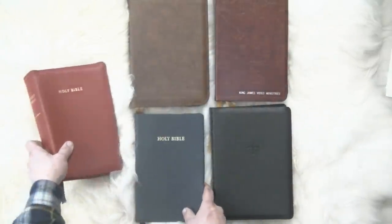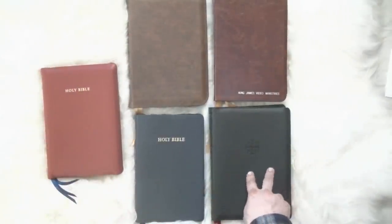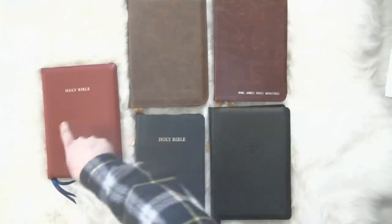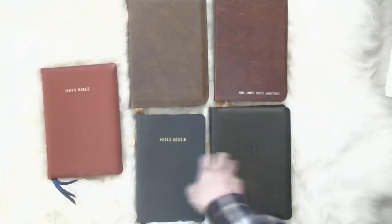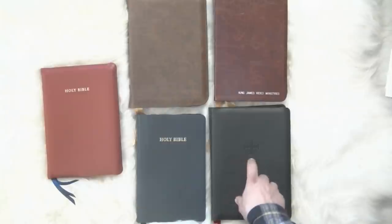So, which one would I recommend? Which one would I say to spend your money on if you're a Bible believer? Well, this one, and this one. R.L. Allen, Cambridge, and Schuyler. All three of these Bible publication companies also publish new versions that trace back to the Vatican.